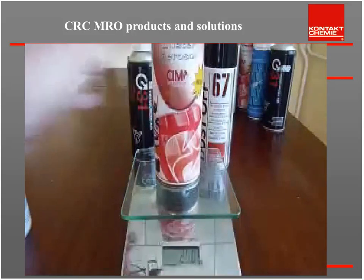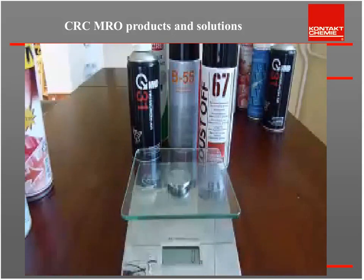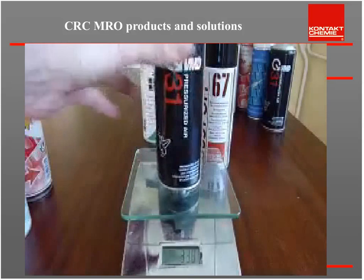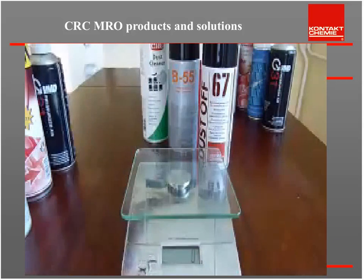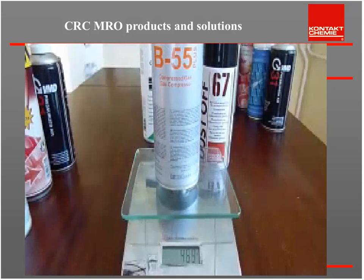Also, it's a cheap flammable version. As you can see, it's 390 grams. Also very cheap, very popular. 400 milliliter can, weighing slightly more than 300 grams. This DOHC is a non-flammable one, so heavier than the others. But you see it's 460, 470 grams.